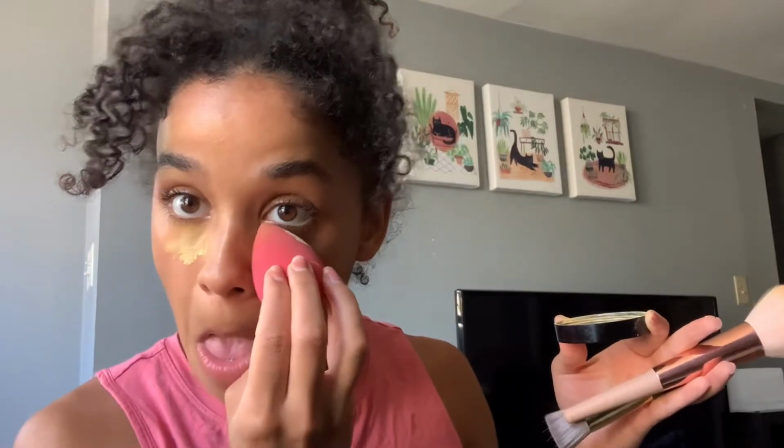Put it on my beauty blender. I don't want it to sit for that long. Okay. Use my Milk. It's just so pretty. And it's usually at this point where I fix up the hair.